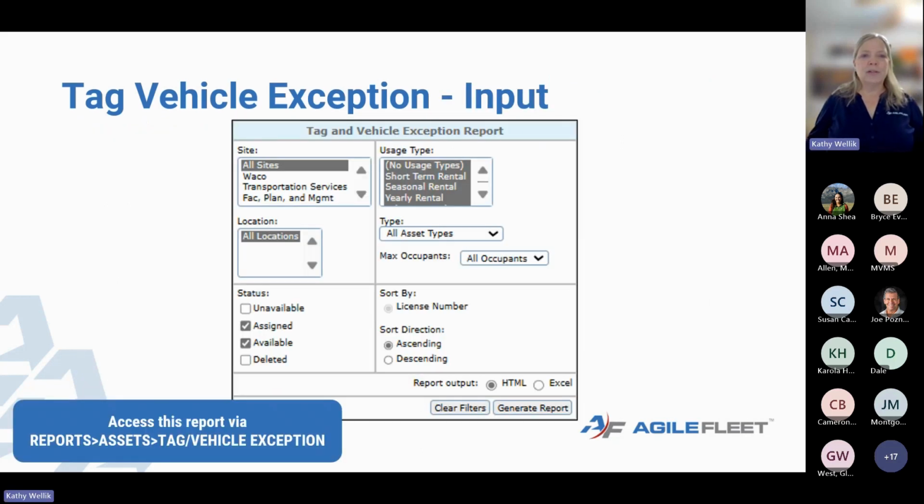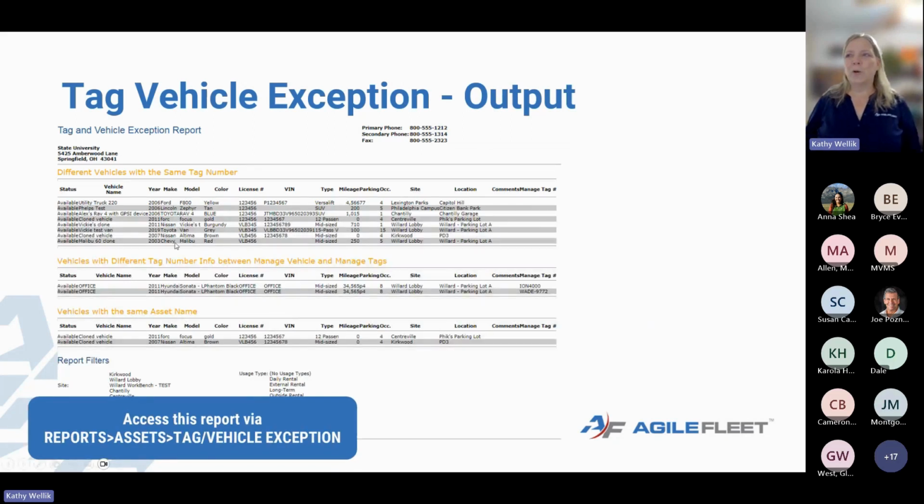So again, the input: you're going to do your site, your locations, your usage type, and then with that, you will get the output.